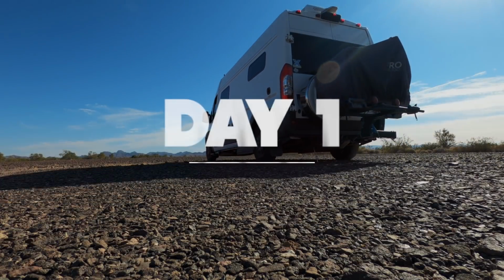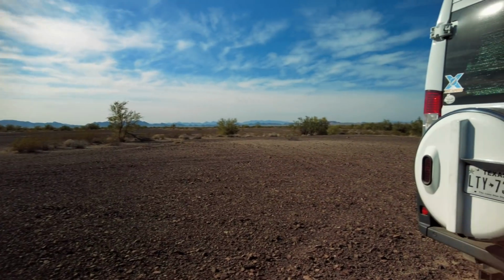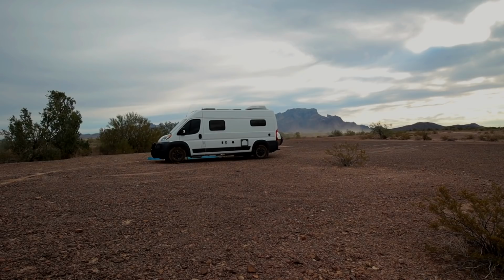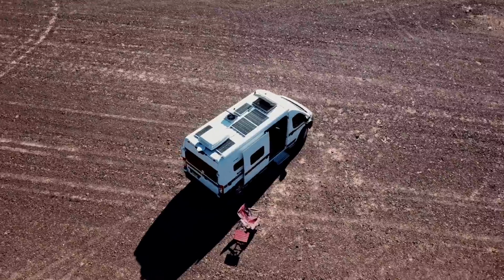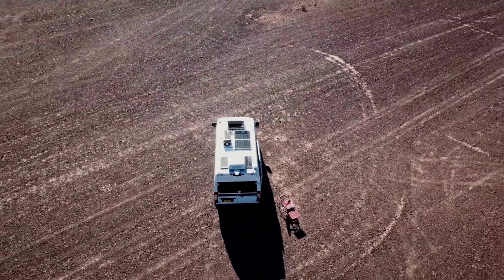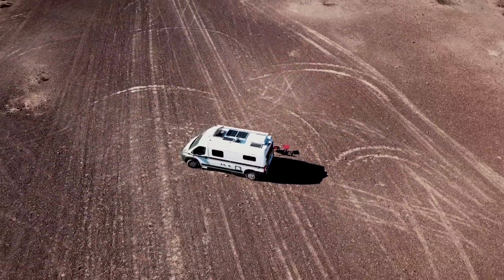Living off-grid means to live or camp without an external hookup to electricity, water, or sewer. So for me, that means camping in a more rural environment with no hookups and using the onboard propane, my 250-watt solar panels for retrieving energy from the sun, and 400 amp hours of lithium batteries for storing that energy.